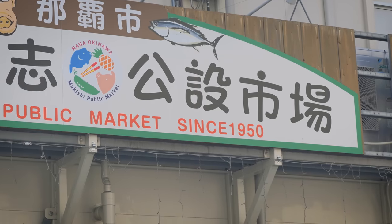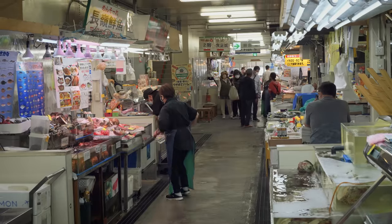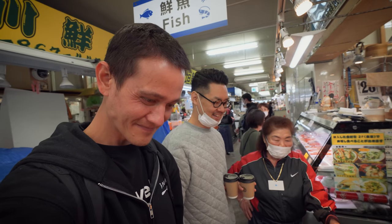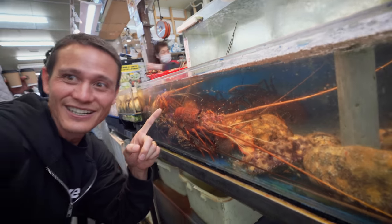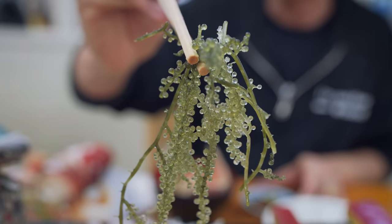It's really a classic market, dates back to the 1950s, and it has a lot of history to it. And hopefully in the future, they'll be back at the original location and have renovated the location as well. But highly recommended when you're in Naha in Okinawa. It's an absolute must. Any situation where you're able to choose the fresh seafood and then have it prepared right in front of you and then eat upstairs, the freshness cannot get fresher.